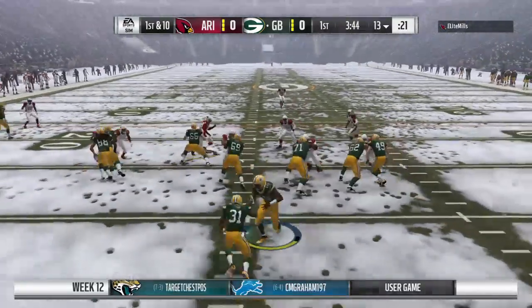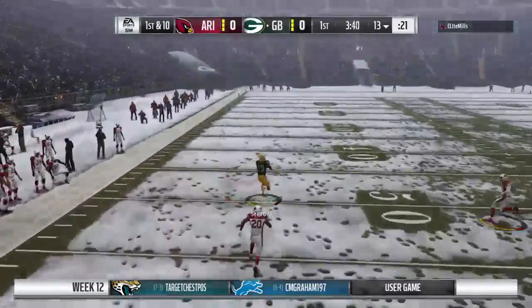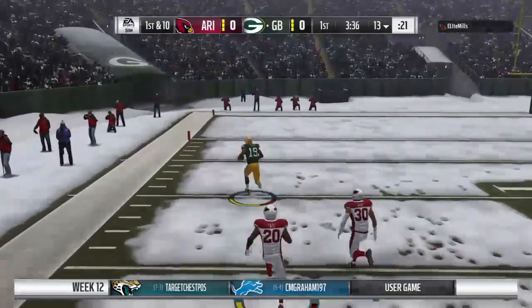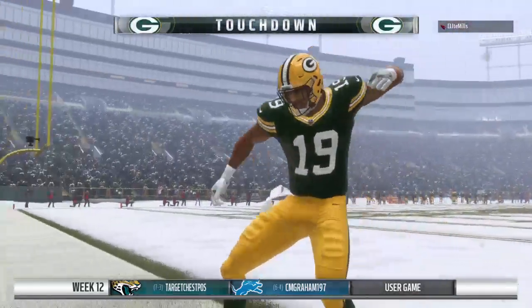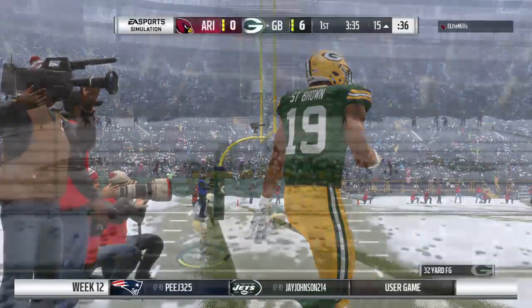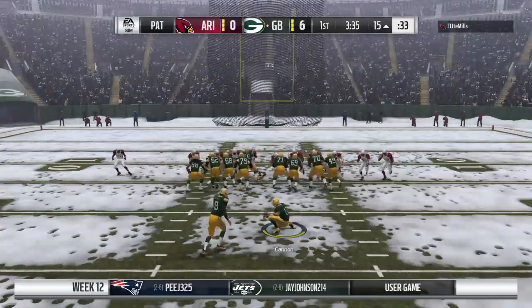Right now what you're looking for is can you gain an advantage in field position? He's got a man complete. He's at the 30. 10. Touchdown, Packers. Equanimous St. Brown, 87 yards. And the Packers have taken the early lead.